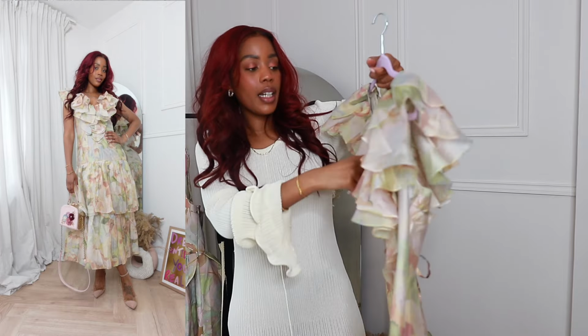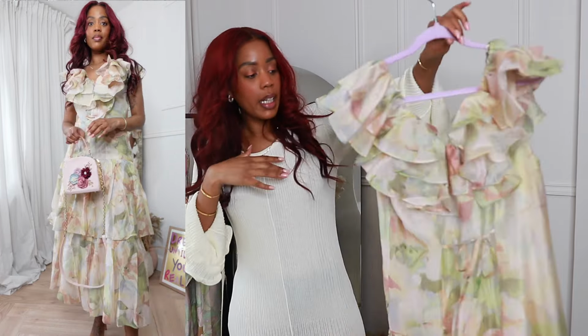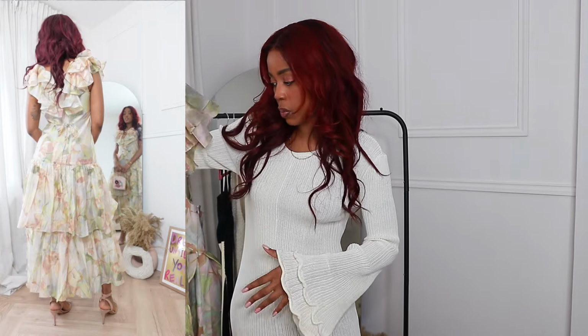But the detailing is in the ruffle, right? In the V-neck ruffle at the front, V-neck ruffle at the back. This one, I have it in a UK 8 as well. And it's £145, so it's cheaper than the first one, so I probably would lean towards this one.